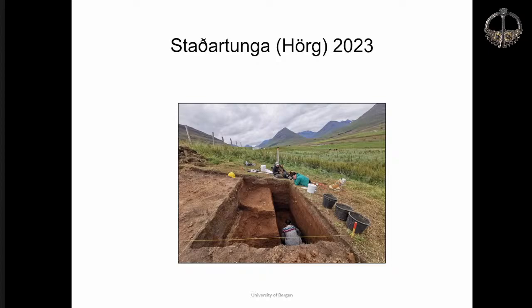And mind you, we don't know anything about the site until the 14th century. We know that there was a church farm there once, and bits and pieces, but we didn't know that it was just inhabited all this time.